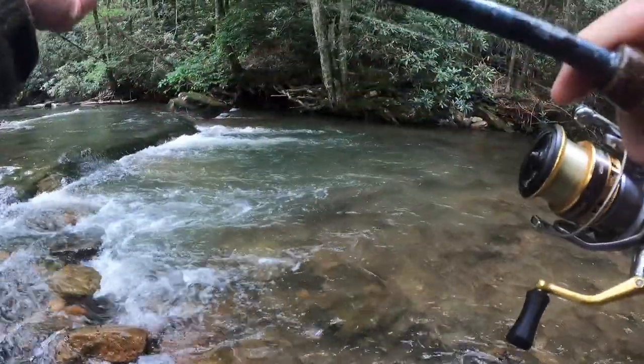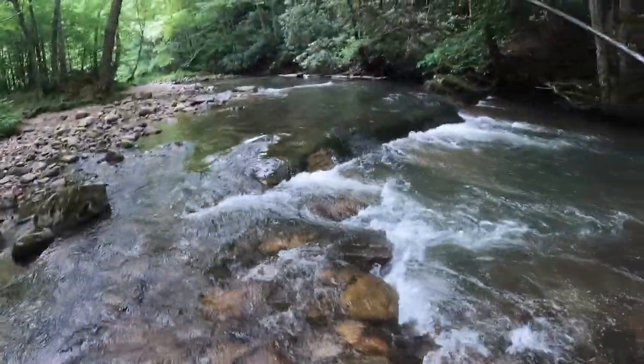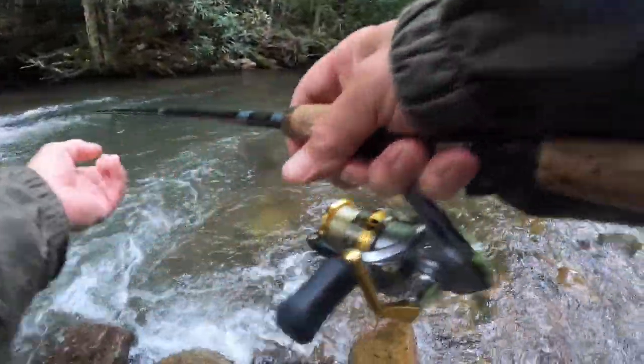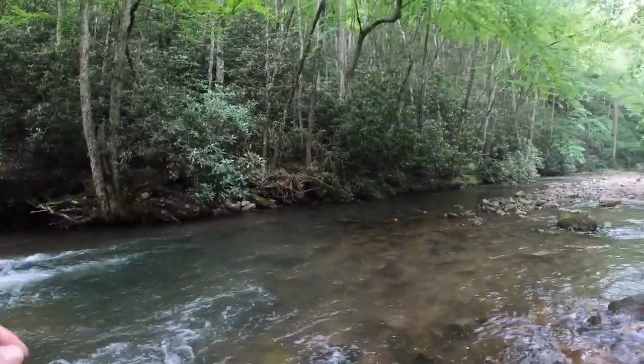Double hung there. What a hang. Feels like there's a root or something down in there. Yeah, we gotta retie.